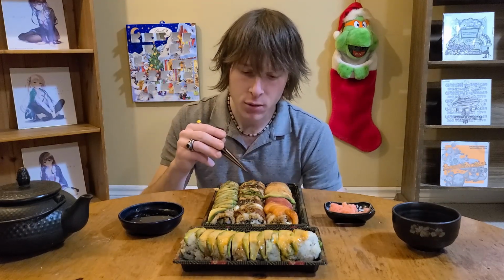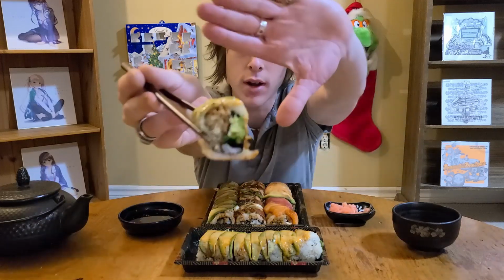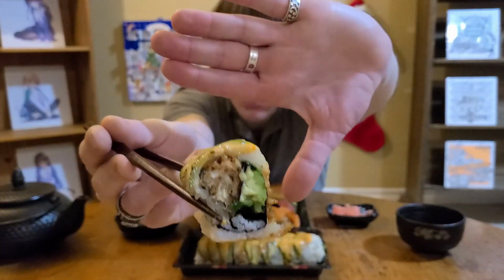So what I have here is a rainbow roll, a black dragon roll, and I'm not sure between the two of these which are the spider roll and the caterpillar roll, because they've both got avocado on top of them. So I'm not going to find out until I really start eating them. But let's start with this first one here and see what it is. And see if I can grab these without destroying them and show them to you guys.